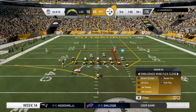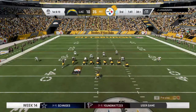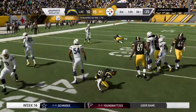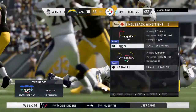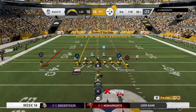6 guys, check 6 guys. Here's Hines on the toss play. And that play went nowhere. Losing yardage. It'll be back at the 36. That's going to go as a loss of 2, and it'll be 2nd down at the 36-yard line.